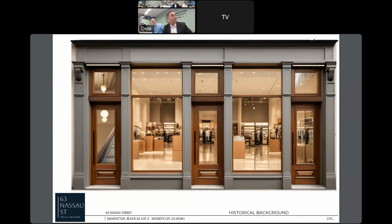LPC wanted us to match it to the exact same color as this one, one of five by James Bogardus. Oh, it's one of Bogardus's. Yes. Terrific. The color has to match coming down. Yep, this is amazing, what a gem. So that's what we're proposing to do.